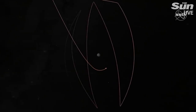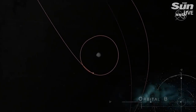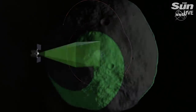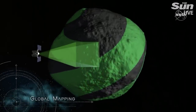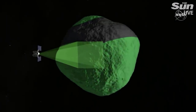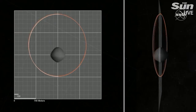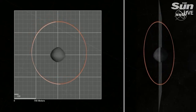Following the detailed survey, OSIRIS-REx will once again enter orbit. At a radius of only 1 kilometer, Orbital B will serve as the mission's safe home orbit until sample collection. During this phase, OSIRIS-REx will globally map Bennu. It will fly in a polar orbit as the asteroid rotates beneath, enabling full coverage of the surface. Orbital B's precession, or wobble, will also be used to measure Bennu's gravity field, along with the non-gravitational forces that are slowly altering Bennu's trajectory.